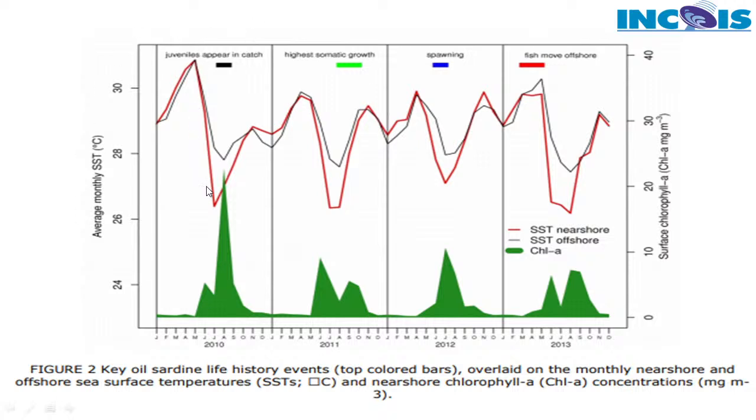You can see how this near shore and offshore SST varies year-wise, 2010 to 2013. I have shown this to give you the idea. Wherever there is a drop of SST, the chlorophyll is increasing significantly. That means phytoplankton bloom is increasing. Once these phytoplankton blooms increase, then automatically somatic growth will increase, and recruitment in the particular year or the next year will be much more.